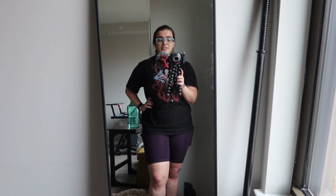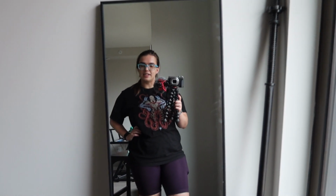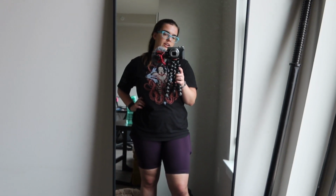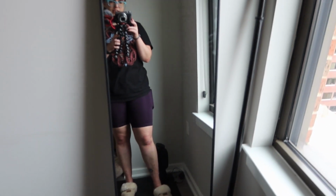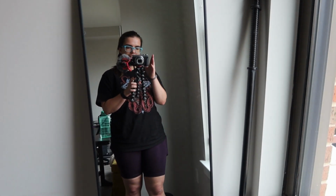The thing is, I actually like the ability to move it around because I use it to take selfies. I use it to check my form, so like normally if I'm working out, I'll have it sitting over there so I can look at myself in the mirror. And yeah, I enjoy this mirror though.